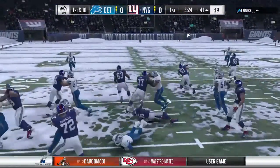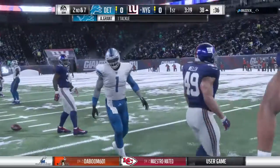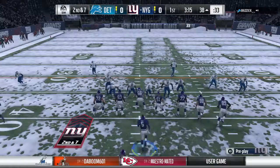Now a handoff here to his running back. And the lane closes up quickly as he'll get about 3 down to the 38. Not much happening there on first down. I thought there might have been a hole for a split second. Yeah, but it dried up pretty quickly, didn't it? Closed fast.